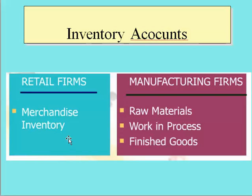Also, I should mention, retail companies will use merchandise inventory, and that's what we talked about previously. But manufacturing firms are going to have three categories of inventory. They will have raw materials, work in process, and finished goods. So finished goods are ready to go out the door. They've been completely modified and are ready and available for sale.